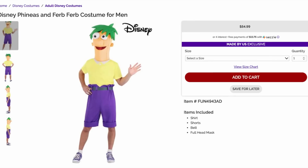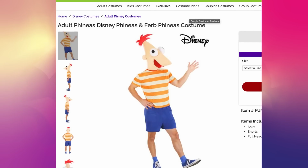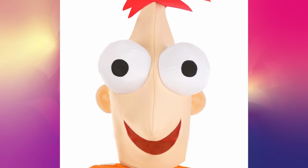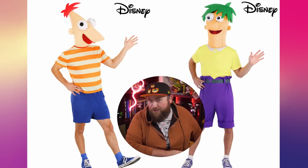Ferb is fine. He's the green-haired one, I think. Ferb is normal. He's tame. But when you look at Phineas, it's just an escalation when you're scrolling through the photos of this costume. It's like Happy Phineas, and it's a hyper close-up of the face, and it's aggressive. I can't wait to see a couple of you weirdos out there dressed like these two, honor your childhoods, guys.